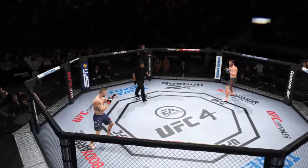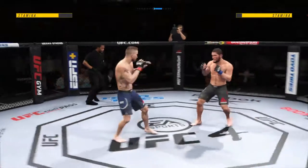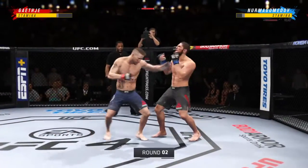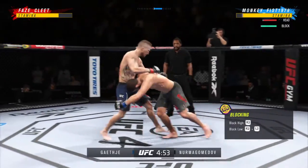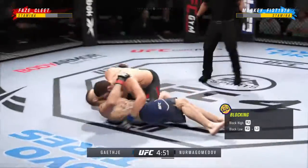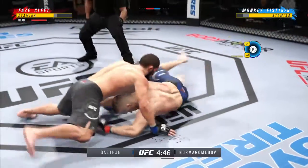Round two, Justin Gaethje versus Khabib Nurmagomedov. Effective punch there by Gaethje. Oh, that was a big takedown. Is this the one that's going to break him?